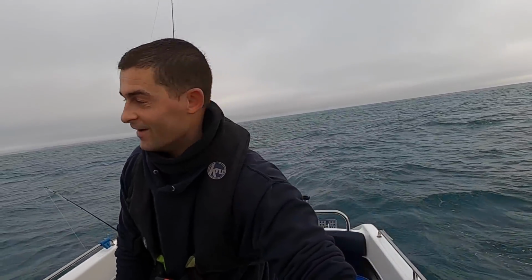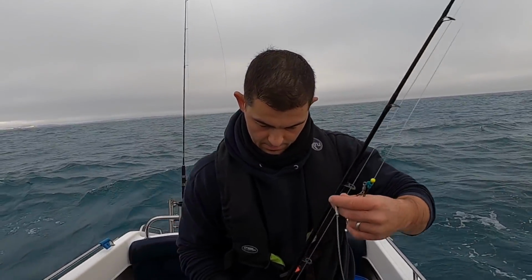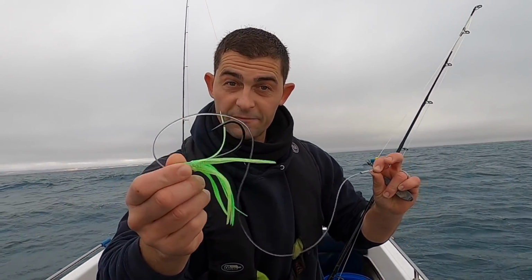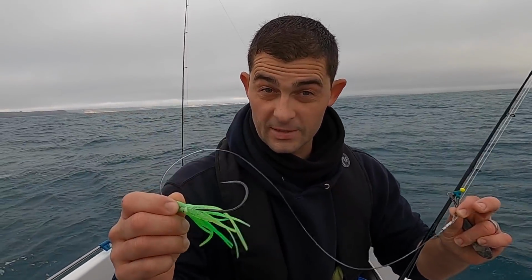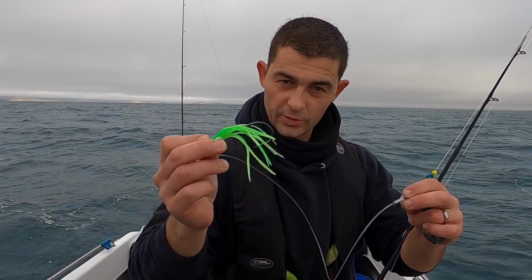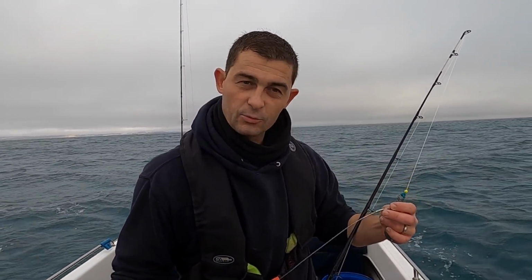That stinking eel has pooped everywhere. Well, the conger rig worked, didn't it? This is one of my fish locker conger rigs. I'm producing these in conjunction with Cox and Rowles. I will tag a link into the description of this video showing you where you can get these. But that just shows you they work. Baited with mackerel.